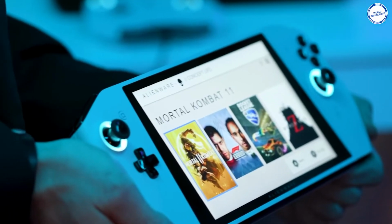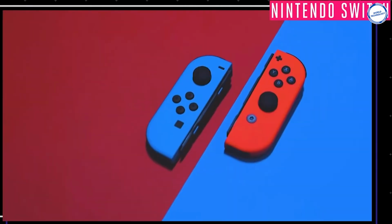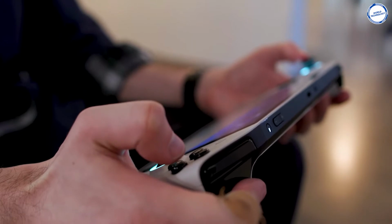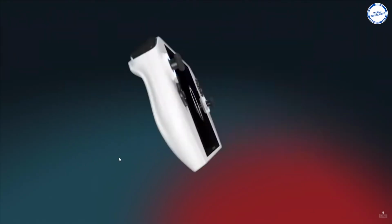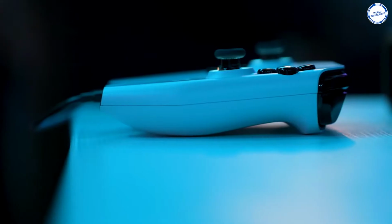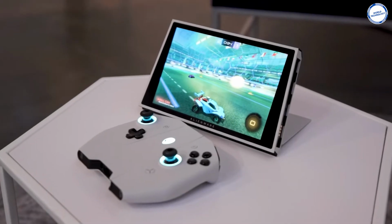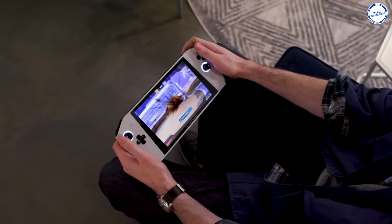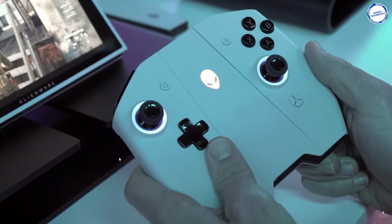The whole thing weighs just under 2 pounds, which is more than 3 times what the Nintendo Switch weighs, but it is comfortable enough to hold. The entire thing looks very Alienware-y too, with white plastic, hexagon accents, and sharp angles everywhere. The device is beefier than the Japanese company's flagship handheld and has the potential to revolutionize the market for gaming on the go. The price is between $500 to $1,000.